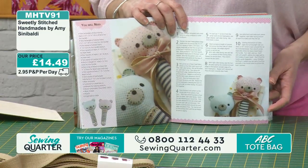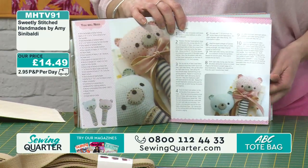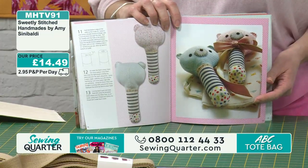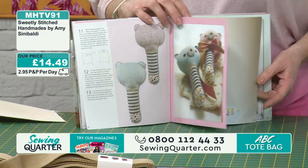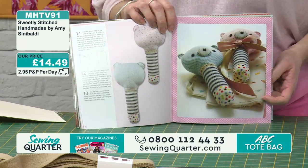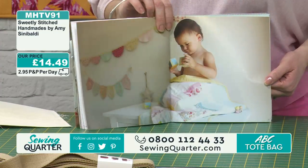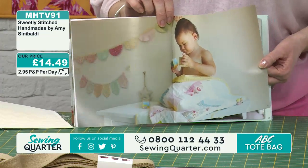So if you're giving a gift, maybe you've made a little quilt, maybe you want to just add in a matching rattle. And use your scraps. Yes, from a bigger project. Beautiful. It's like one of those traditional gifts. Freddie's got lots of wooden toys because I really love wooden things rather than plastic. Yeah, they're nice keepsakes.